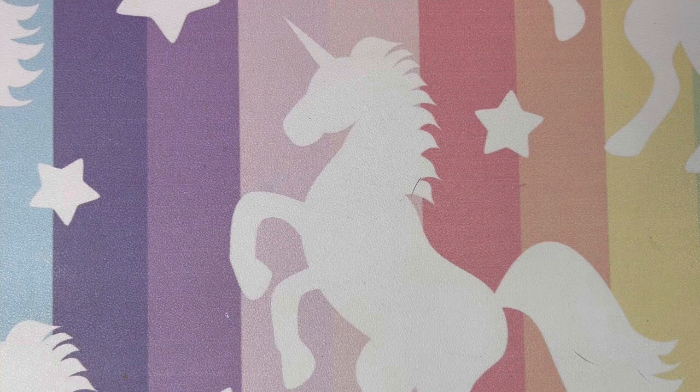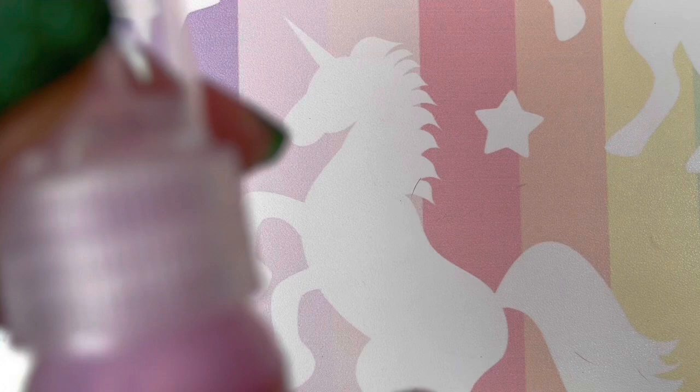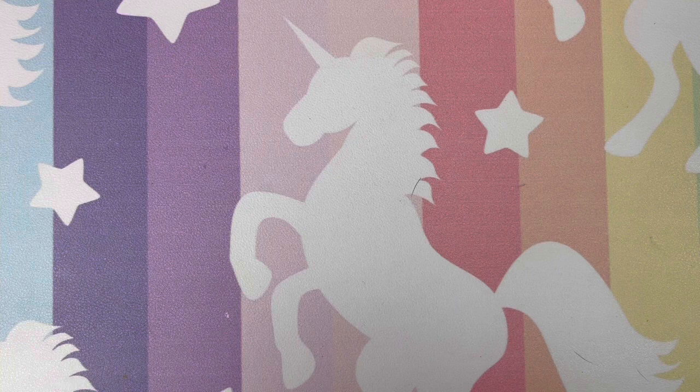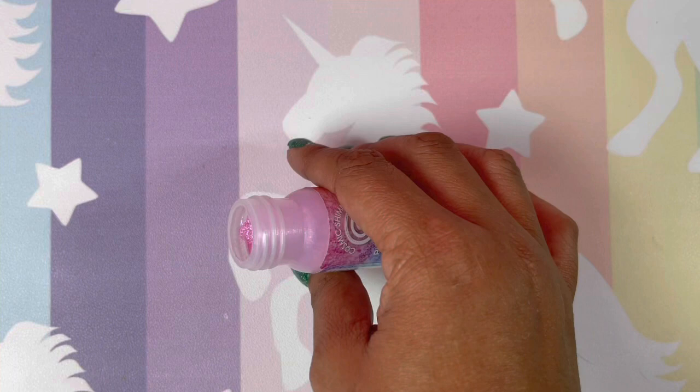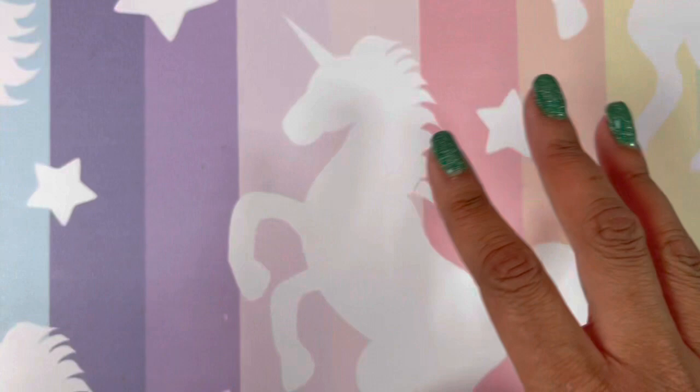All right, this is Cosmic Shimmer Pixie Sparkles Purple Rain Storm. You can spray this. It's like a powder. Oh wow, the powder is an amazing color. Look at that shimmer. Can you see that shimmer? Look at the shimmer in the bottle. You can sprinkle this on your paper and you spray it and it explodes with different colors and glitter and sparkles. So we're gonna play with this on Sunday.